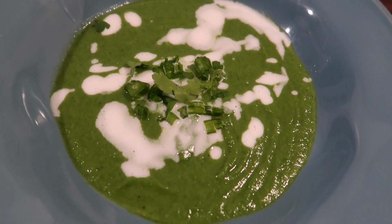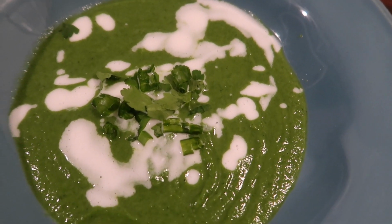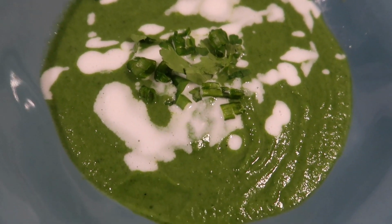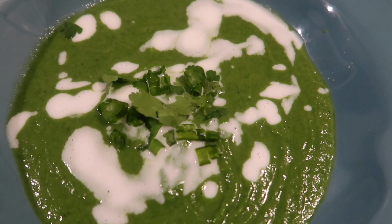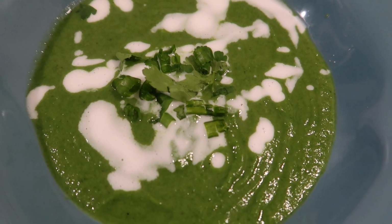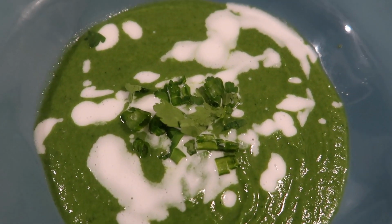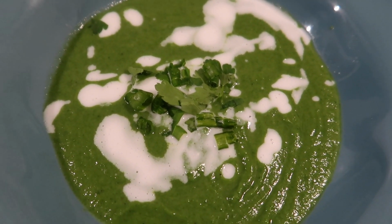So there you go. That's this week's keto dinner ideas. All of these are under 5 net carbs. I mean, of course, that's going to vary depending on the exact ingredients that you choose, but for the most part, you can be safe to say under 5 net carbs per serving. And they're also all dairy free, as I know some of you out there are not able to eat dairy, so I like to film these every now and then.